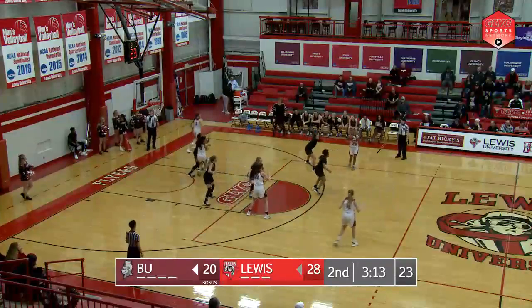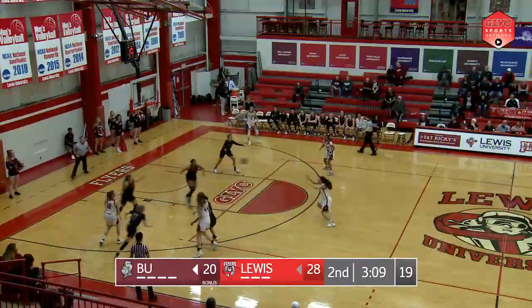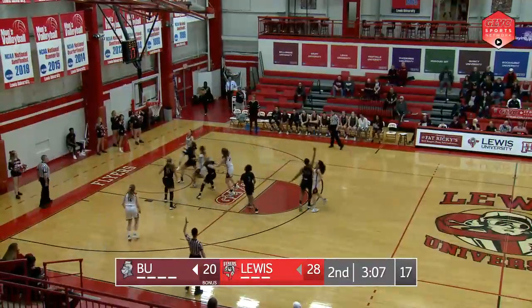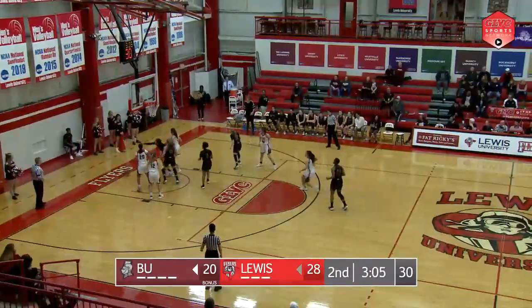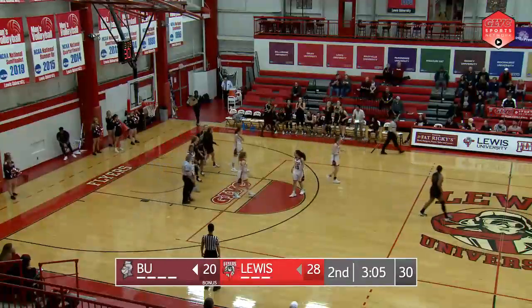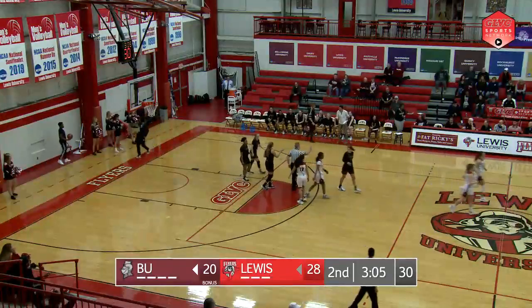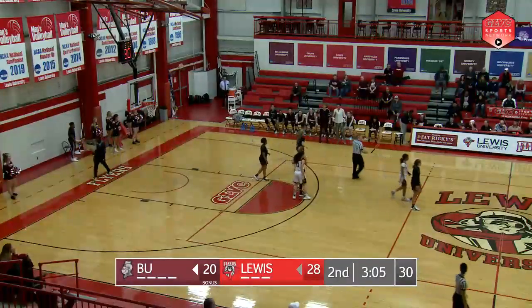Some Flyers with it. Hart, high left. Streeter for 3, top of the key, off the back of the rim, no, and the rebound comes down, and I'm going to say foul over the top. Lindsey Harrison had just come in for the Flyers, the 6-foot redshirt freshman from Yorkville, and so she fouled over the top.